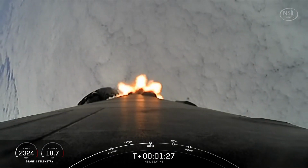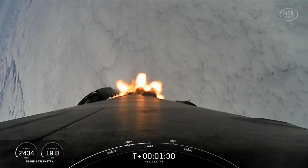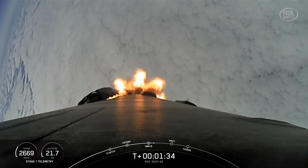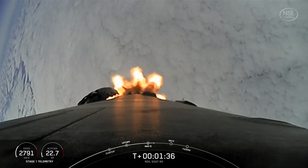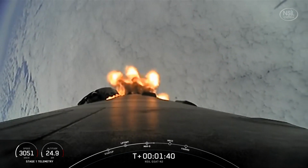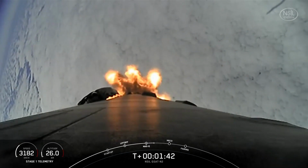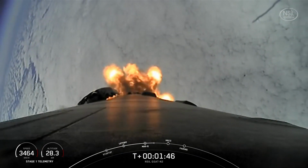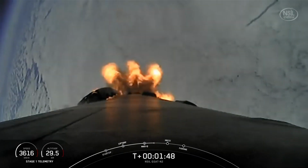Now, the rocket typically needs to go about 17,500 miles per hour horizontally in order to avoid being pulled back down to Earth and to get into orbit. You can track our progress to orbit by keeping an eye on that stage 1 telemetry in the bottom left side of your screen. We just heard we're starting the ascent chill on the MVAC engine, and we are coming up on a series of events.